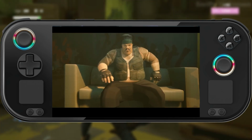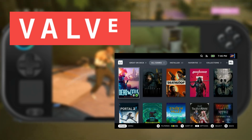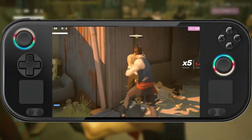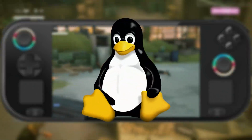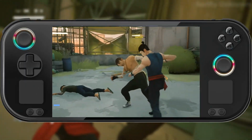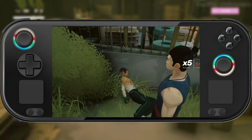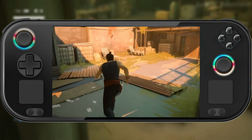There's also the question of software support. The Neo won't have the massive backing of Valve and the Steam Deck's verified program. Game compatibility could be a challenge, especially for titles with complex anti-cheat or DRM. The Linux gaming experience has improved by leaps and bounds, but it's still not quite plug and play. But hey, that's part of the fun with a Linux handheld: tinkering, optimizing, and pushing the hardware to its limits.